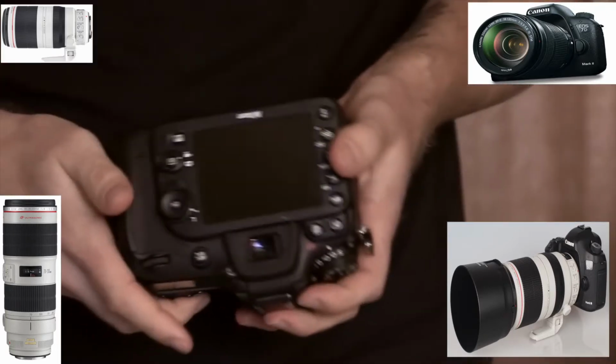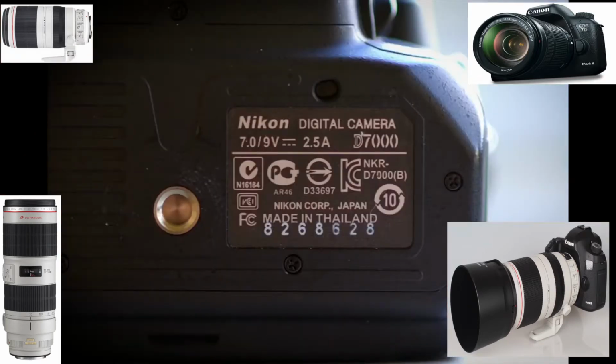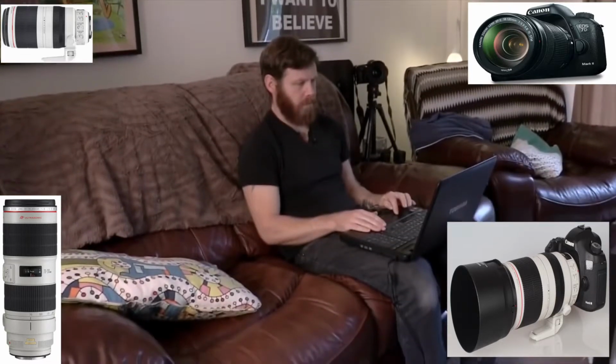I couldn't believe it. The serial number on the bottom of the camera had been replaced with another one. Craig wasn't covered by a warranty. Like Tristan, he'd unwittingly bought a grey import camera. But in his case, the camera was actually faulty.